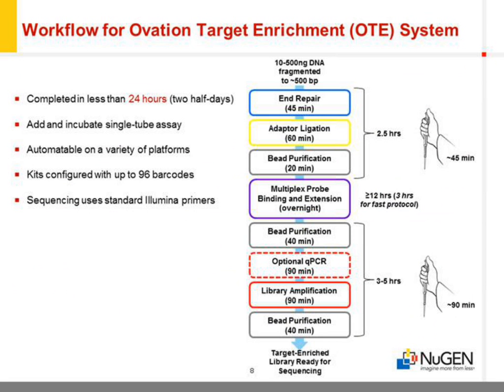There's an optional qPCR, quantitative PCR step. This is used to optimize the number of PCR cycles that would be used to expand the final library. After this step, then, you do the library amplification with the number of PCR cycles that have been determined by this previous qPCR step, a final bead purification, and then the result is a target-enriched library that's now ready for sequencing. So looking on the left portion of this figure, then, the workflow can be completed in less than 24 hours. That's 2 half days with an overnight incubation in between.